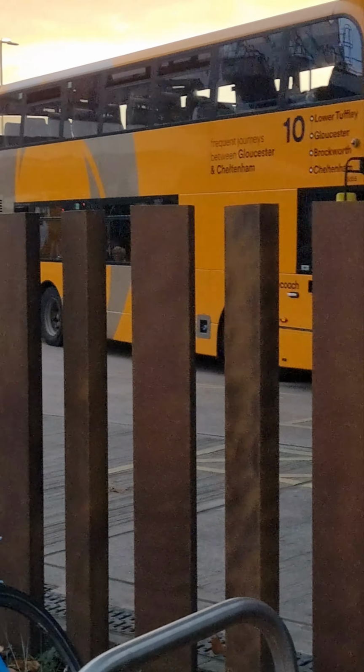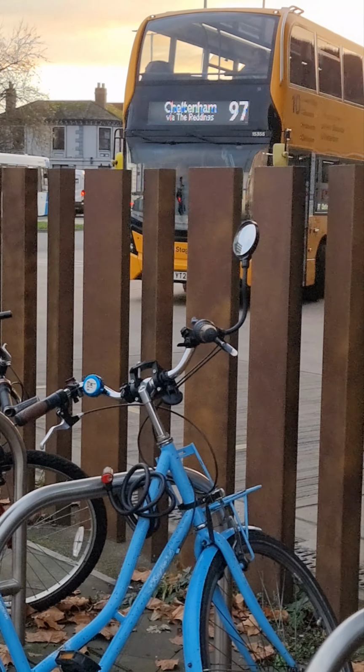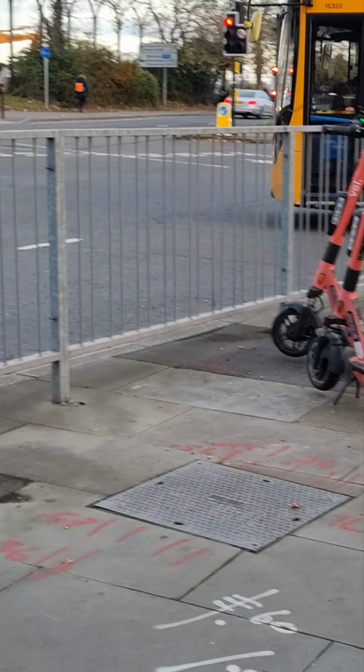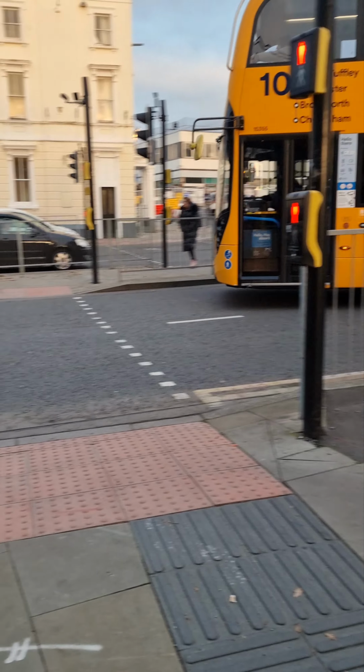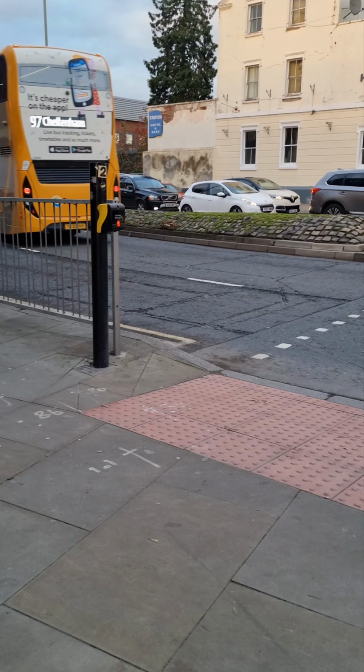We also have another bus departing right behind this, Alexander Dennis Enviro 400 by Scania N250D 15355. Lies inside the transport hub on this nice beautiful evening of late. Let's go have a look!